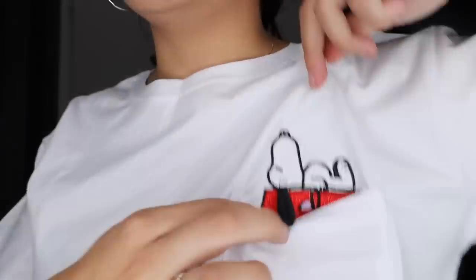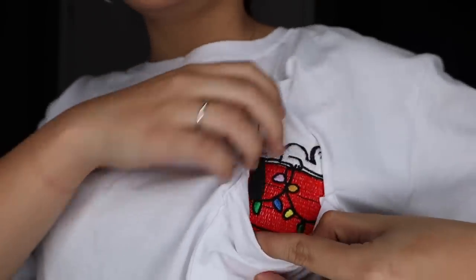I have this very cute Snoopy pocket right here, and it's like Christmas themed. I love this, super cute. I'm wearing it with some leggings. You can style this however you want. I just put my hair up in a ponytail with some cute little silver hoops. This is my next outfit.